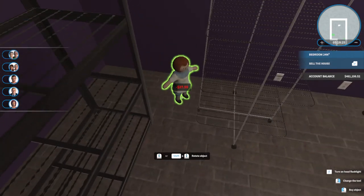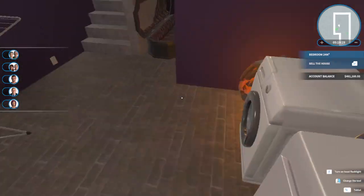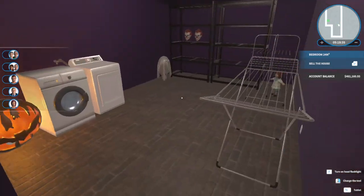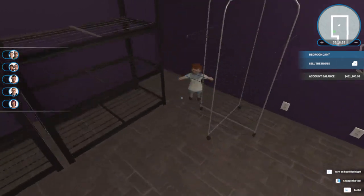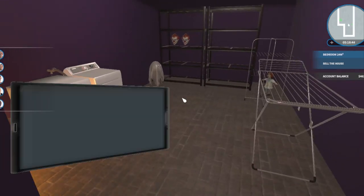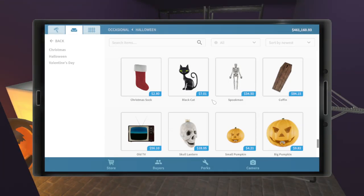This doll actually moves around, so it's really creepy. This doll actually does move around for real. I don't know if it does anymore, but it did. Can I, like... Yeah. If I leave the room or something, it might move.